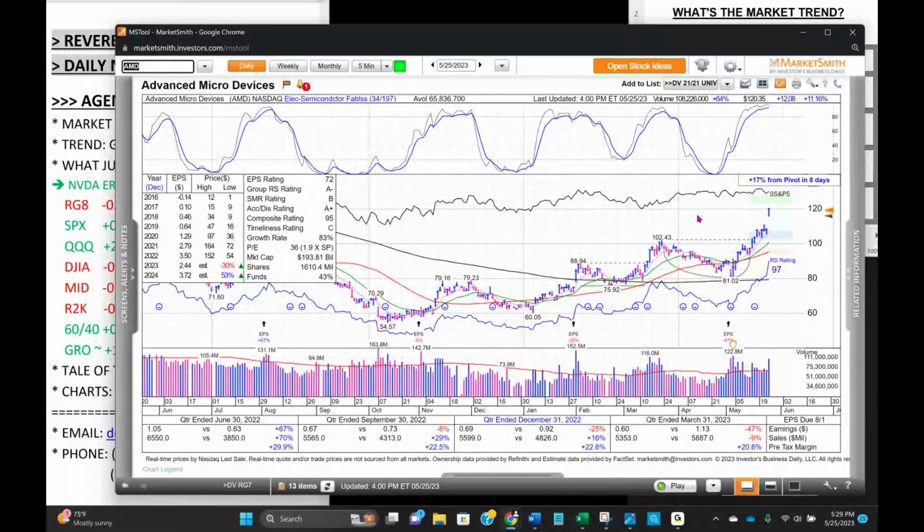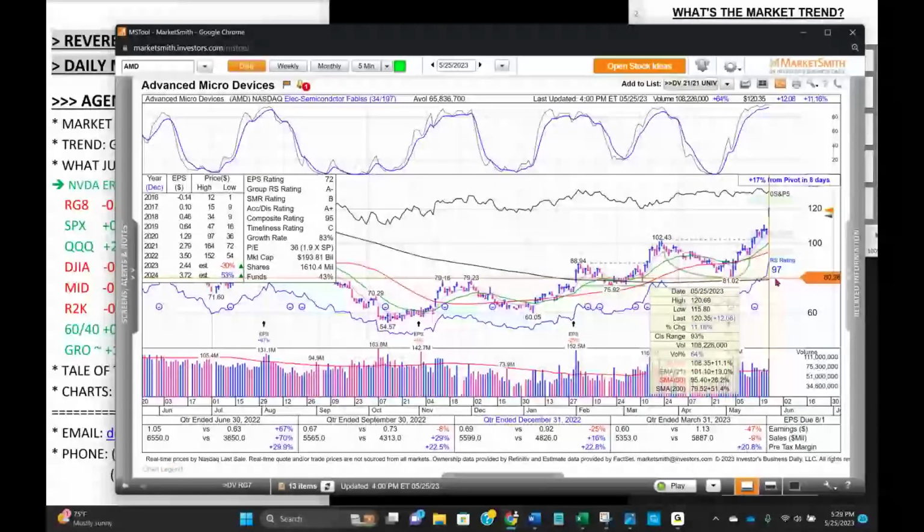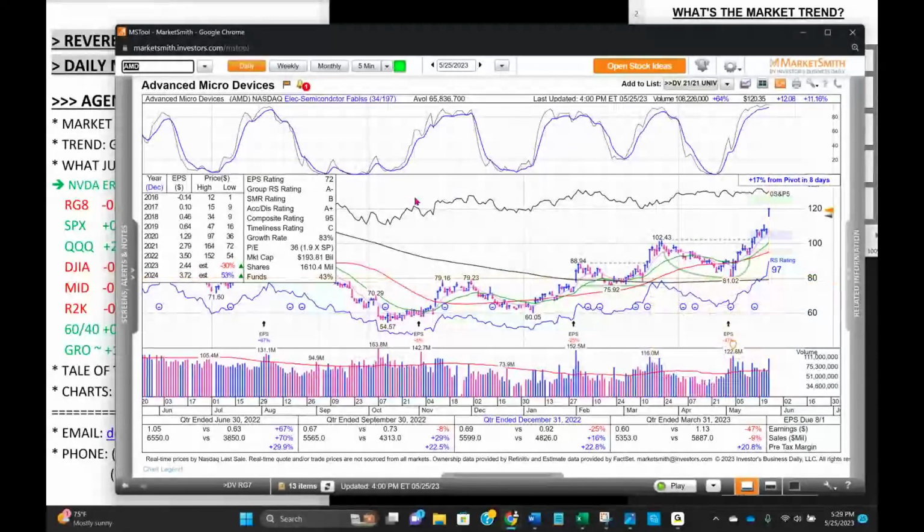So this is why we search for these growth leaders that can give you the massive outperformance when you catch them correctly. Locking some of it in, I'm quite certain we'll be able to get back into AMD at a better risk reward area than being 19% above the 21-day moving average. What else do we want to show here?